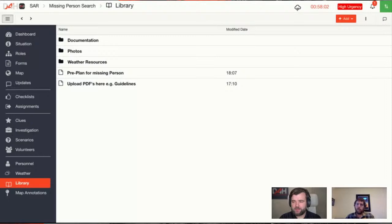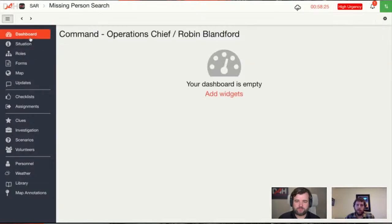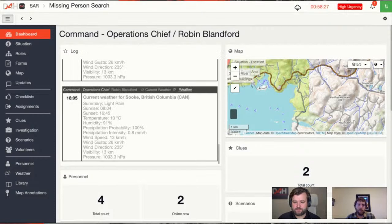Yeah, no, a great tool. I think as connectivity grows and increases, which we know it will, tools like D4H Incident Management are just going to become more and more invaluable.